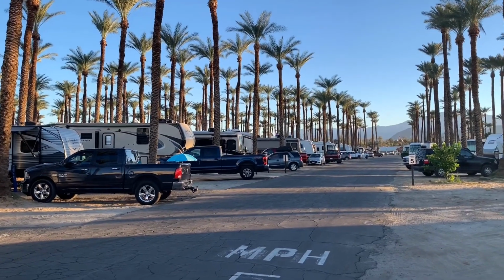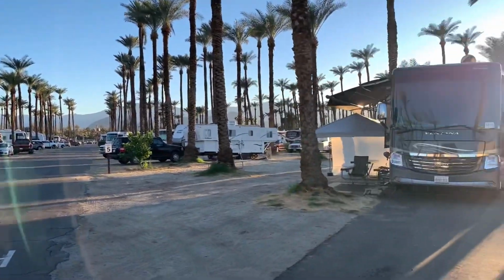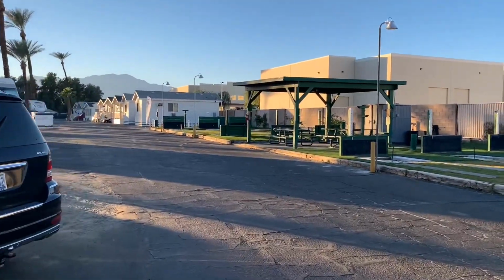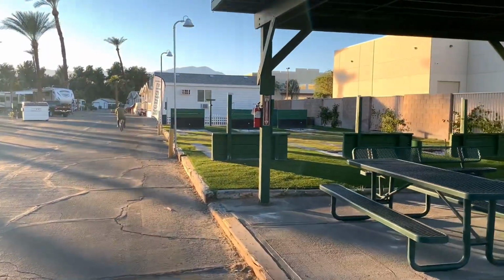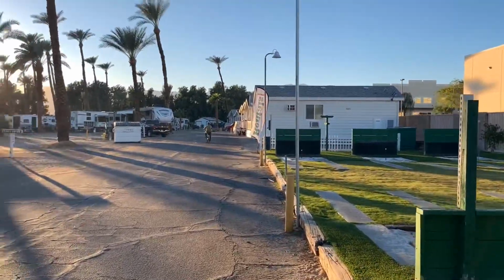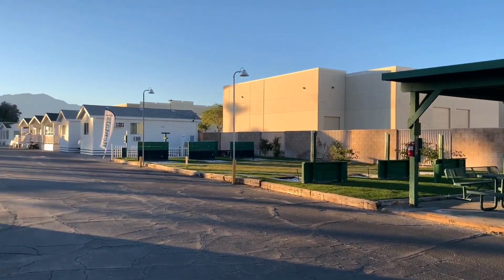Okay, so this is the center divider. I'm looking back down toward the entry gate. And so everything on the left is 50 amp. Everything on the right is going to be in your 30 amp section. This is where Melody and I are camping. You have a little greenway here. And the greenway has some shade. You have some horseshoe pits. Haven't seen anybody playing horseshoes. But Melody and I are down the street right here. Before I turn down my street, I did want to point out they have cabins on this side as well.